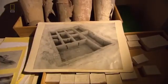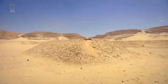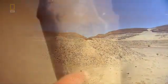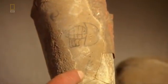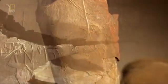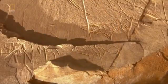And that's why we think that this is the tomb of that very scorpion. Dreyer is convinced he has found the burial place of a king called Scorpion. And its date is a close match for the rock carving tableau discovered some 40 miles away by John Darnell.